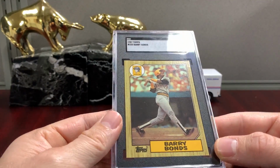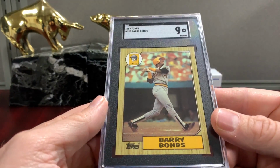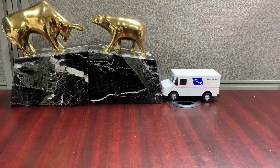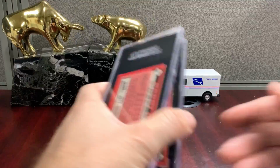It's kind of tough to see. You really have to shine it in some light to see the defects on the corners and edges, because they can be tricky. So I could see people sending those in and getting sevens and wondering why they got sevens. Whoops. Some Topps Traded Bonds.